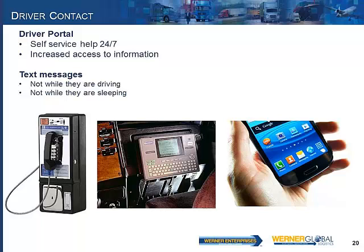So we're rolling out text messaging to drivers so that we can text to their mobile device, and based on our system of electronic logs, we won't be texting them while they're driving or while they're sleeping. So it's a wonderful way that we can adhere to regulation in that area.